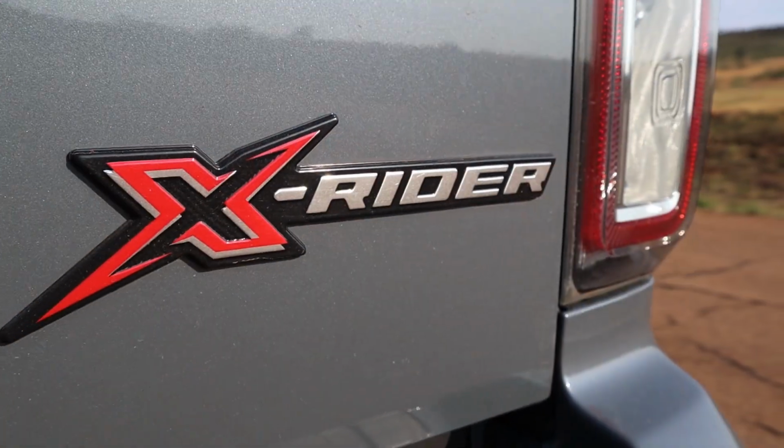Today we are talking about the new Isuzu D-MAX X-Rider. What is it all about? Well, let's hop in and find out.